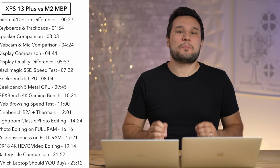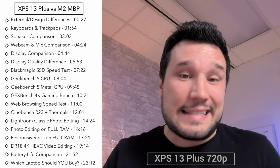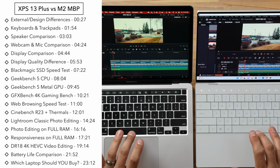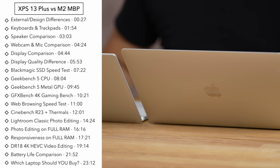Not only are we gonna compare the design differences, the displays, the speakers and webcams, but also thermals and fan noise, CPU and graphics performance, and real world productivity tasks to see which one of these is the better laptop.